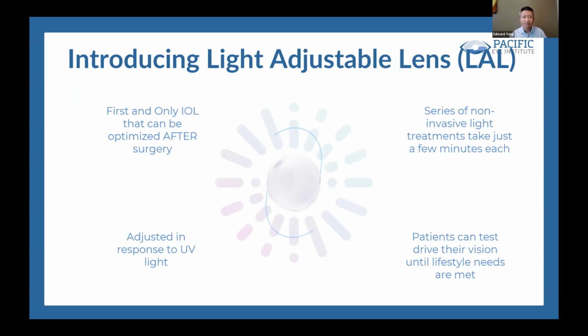And so that's where the light adjustable lens comes in. The light adjustable lens is the first and only lens that allows you to optimize it after the surgery. How it works is that after the cataract surgery, we use UV light to reshape the lens after it's already been implanted. These are all non-invasive light treatments that don't require any sort of anesthesia or surgery. As a result, it doesn't involve any additional procedures that have to be done in an operating room setting to get you to see what you want to be able to see.